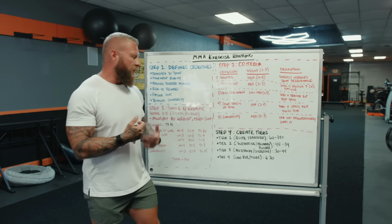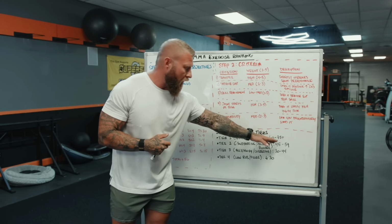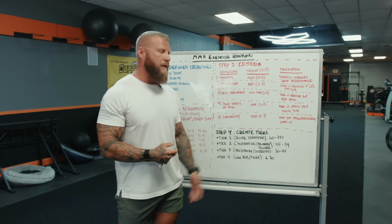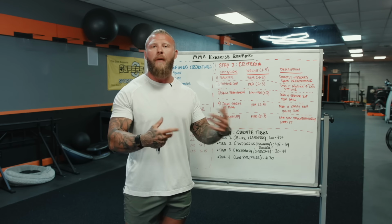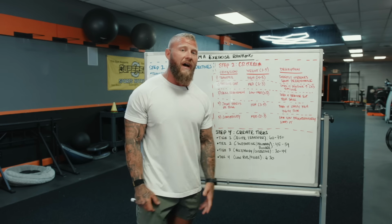Now, if you go to step 4, you're going to see how you can create your tiers. The tiers are set up from 1 through 4. The first tier is going to be the elite transfer. That means your overall score is going to be somewhere around 60 to 75 plus. Tier number 2 is going to be more supportive, maybe some primary builders. This is going to be your supplemental lift that I usually like to call a builder lift. That's going to be somewhere around a 45 to 59 score.